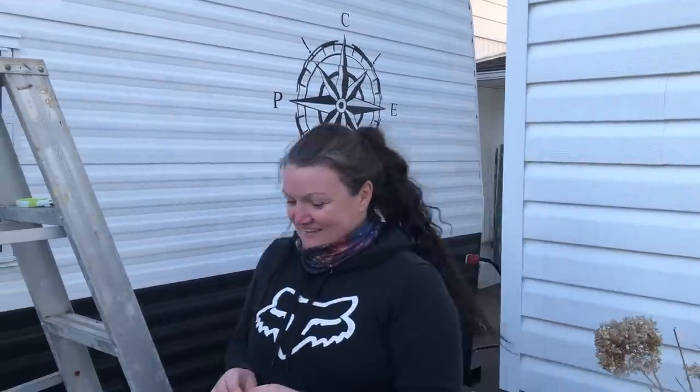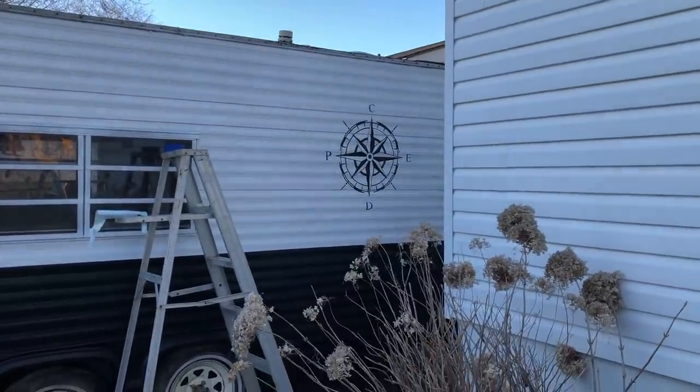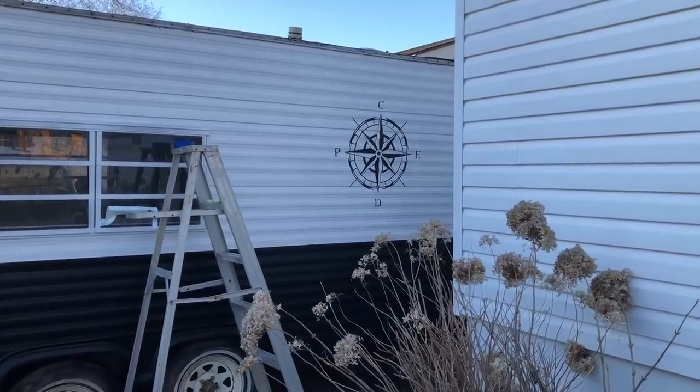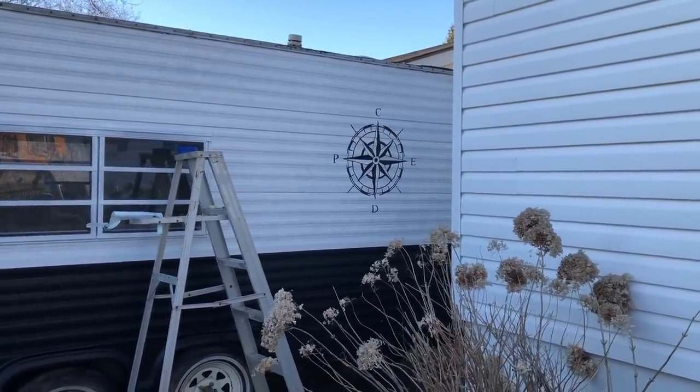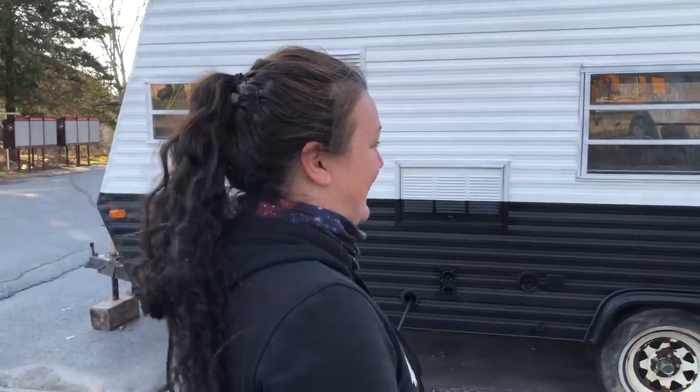Let's step back and look. Gorgeous. Whoa, that looks awesome. A few small touch-up spots, but not bad for a windy, cold day. Good job. I love it. I like the placement of it. Oh, it's perfect. And best of all, it's not like this. No, it's not. You put something on and it's clear, it's kind of hard to see where it's going to go. So I'm really thrilled with that. I think that looks great.